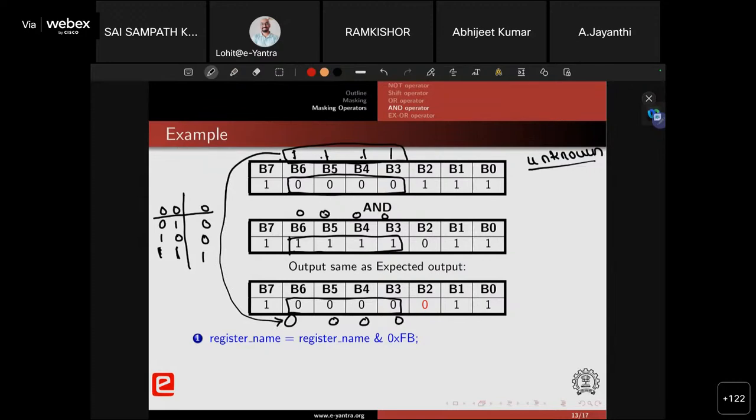So a very simple explanation: whenever you want to reset any particular bit or bits, you should use the AND operator. You should AND 0 to only that specific bit and all ones to the remaining bits. So that will keep the status of the remaining bits unchanged.